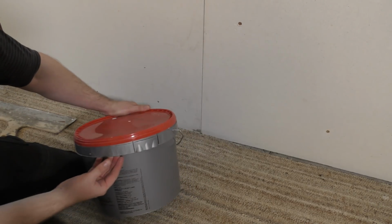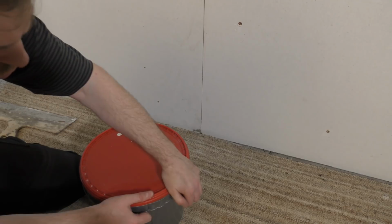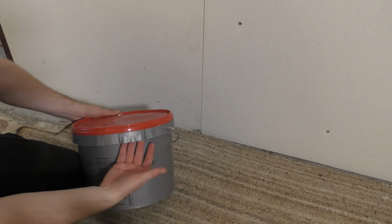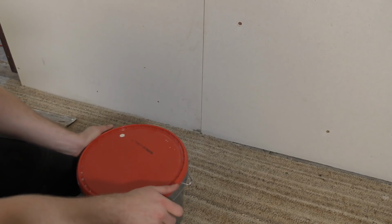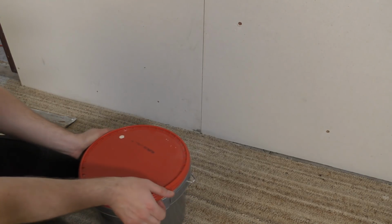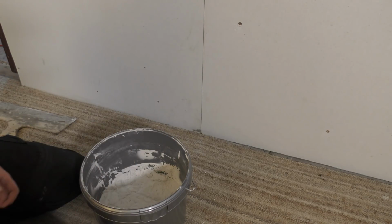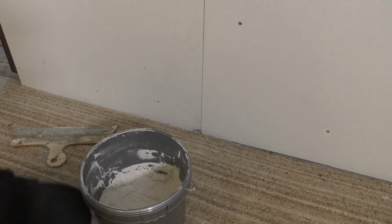Well, someone has really been thinking here. They have made a new way to open up a bucket. You put your fingers in here and you pull that up and it opens up the bucket and you don't have to struggle with this big lid. So someone needs to get an award for that one.